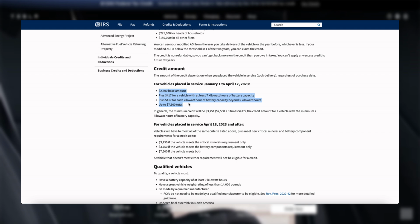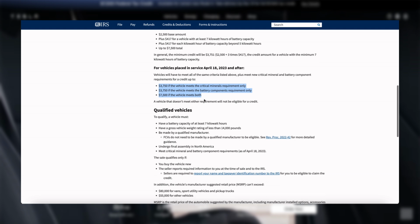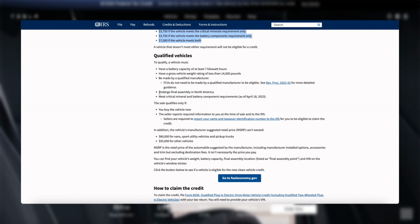Moreover, this incentive was also diluted by its other eligibility criteria, that of the cars and the components of the vehicle to be either assembled or manufactured in North America, and requiring a minimum content of critical minerals from countries which have a free trade agreement with the US. This reduced the available choices for US consumers.